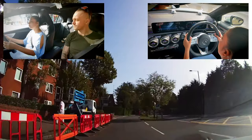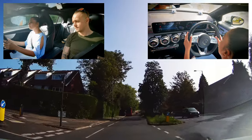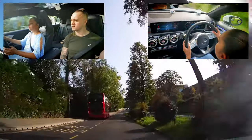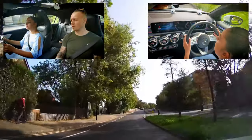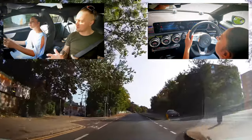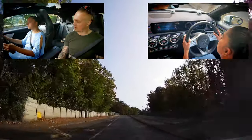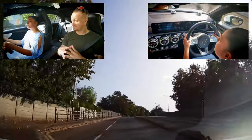For example, now the bus is there. Good, so you can see it's still got a left signal. That's good for us. That means we can continue. If that bus had a right signal on, I would wait. Very good. So the highway code tells us if it's safe, we have to allow the bus to go. Yes, it's the best thing.